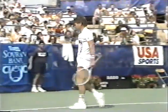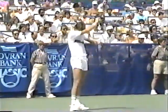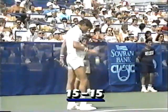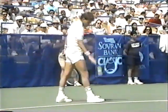Service ace. Number 2 for Connors. He's had 7 in the whole tournament before today. So now he has 9. Gomez has 8 leading into today.